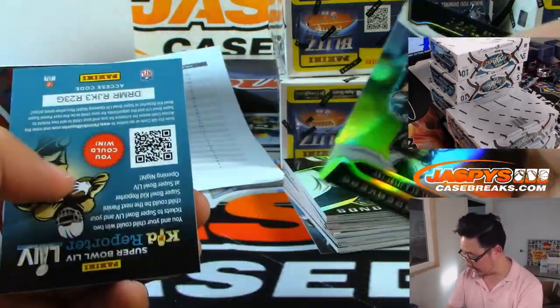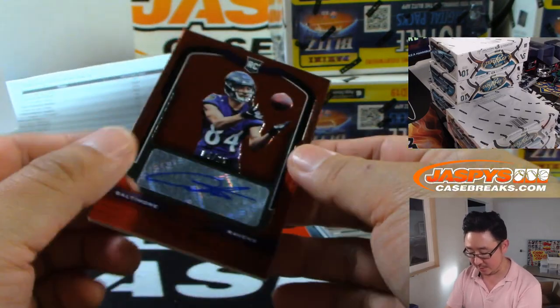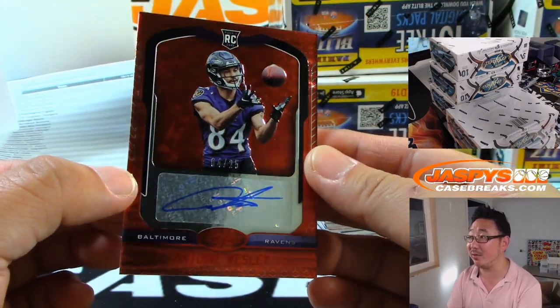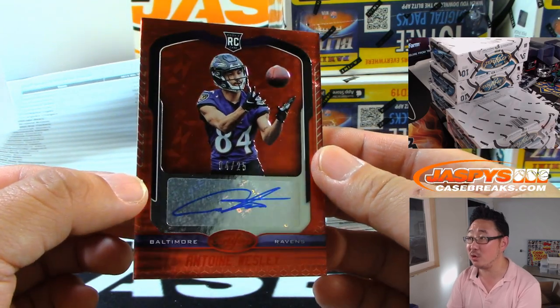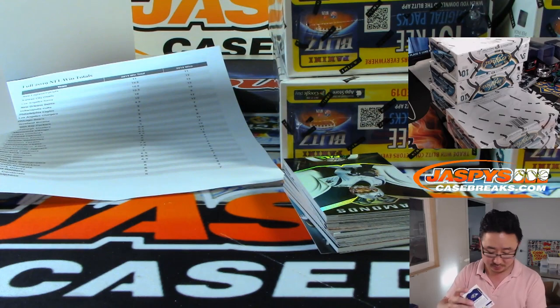Out of 299, Jeffrey Simons. And Antoine Wesley, autographed this time. There's a bit of a cracked ice look in the background there, which I think is really cool. 4 out of 25 for the Purple Birds. Chris Freeze with the Ravens.